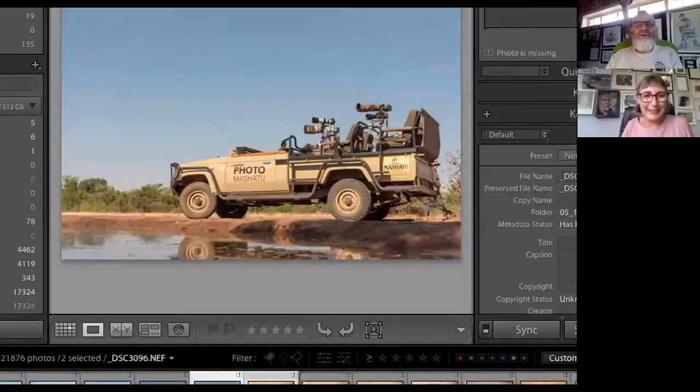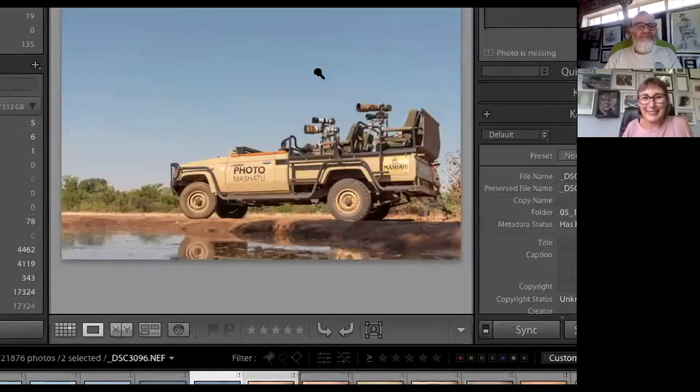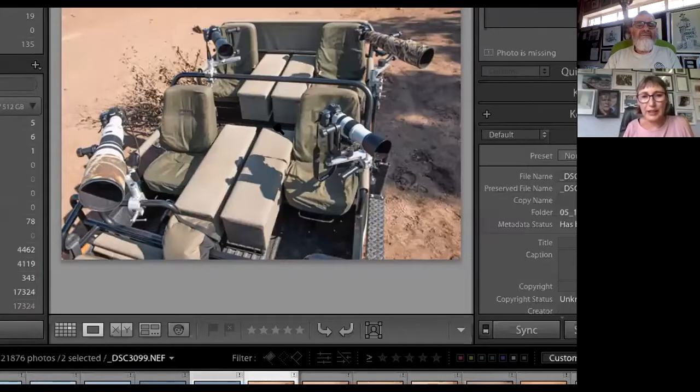There we go. Because my question was going to be, does the vehicle have a roof on it? And of course it can't, because there are birds that fly above you, or giraffe whose heads are above you. No. So as you can see, 4 gimbals, 4 cameras shooting through, no problem there. And if we just do a little above view, you've got this lovely big space over here, which is a box to put all your equipment that you're not using on. Everybody shoots across from each other. It's really a very comfortable experience. I always just say it's like flying first class on safari.